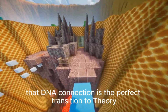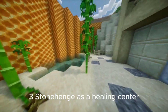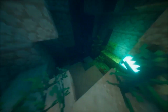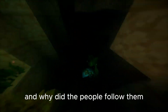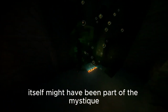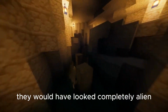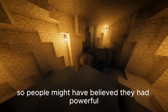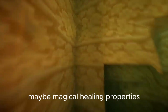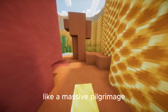Directly. That DNA connection is the perfect transition to Theory 3. Stonehenge as a healing center, a place of pilgrimage. Why did those Welsh stones travel so far, and why did the people follow them? The difficulty of the journey itself might have been part of the mystique. The Welsh bluestones are these rare, crystalline rocks. They would have looked completely alien compared to the local sarsen stone. So people might have believed they had powerful, maybe magical healing properties. Attracting the sick from all over Britain like a massive pilgrimage.